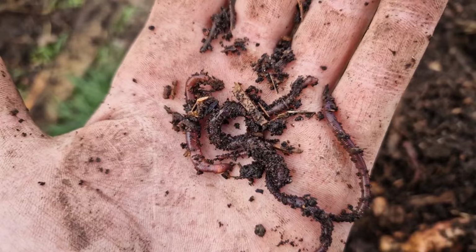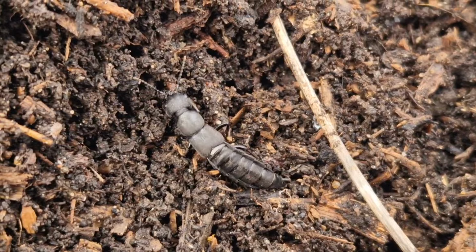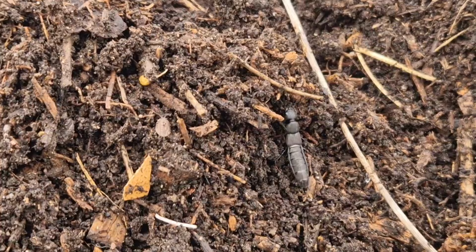We've also got a devil's coach horse, which is one of these long black bugs. And I'm pretty sure there's some other little insects in there as well. So there'll be loads of microorganisms and tiny bugs that we can't see in there, nematodes, fungi, all sorts. But it's great to see that it's absolutely teeming with life, and it just shows that this soil is absolutely brilliant for the garden.